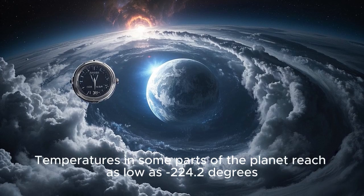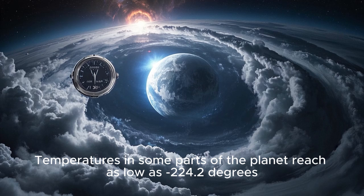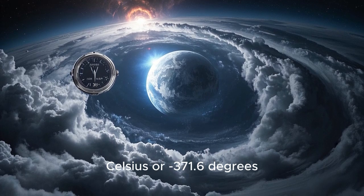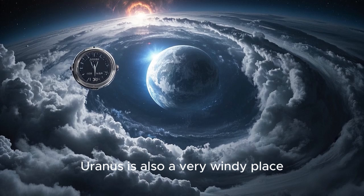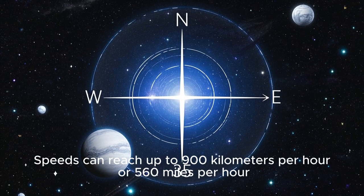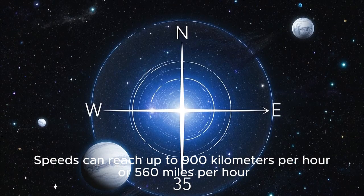Its temperatures in some parts of the planet reach as low as -224.2 degrees Celsius, or -371.6 degrees Fahrenheit. Uranus is also a very windy place. Winds can reach up to 900 kilometers per hour, or 560 miles per hour.